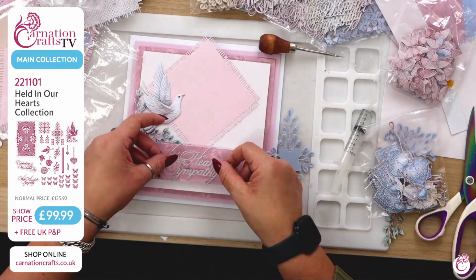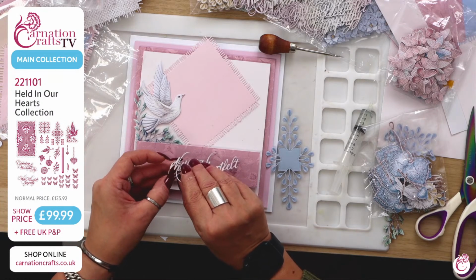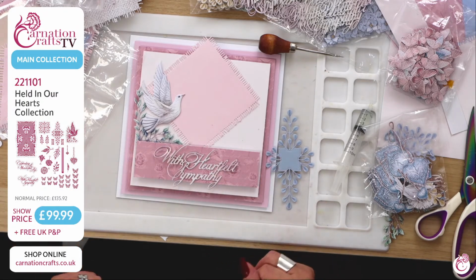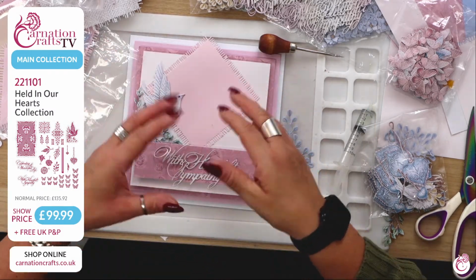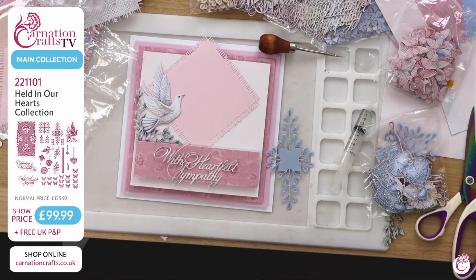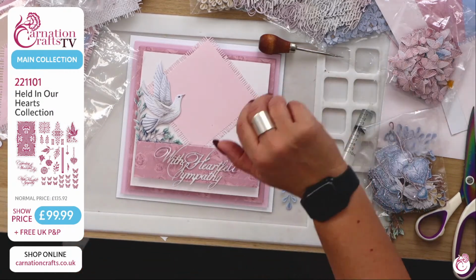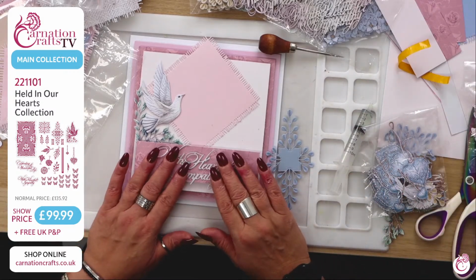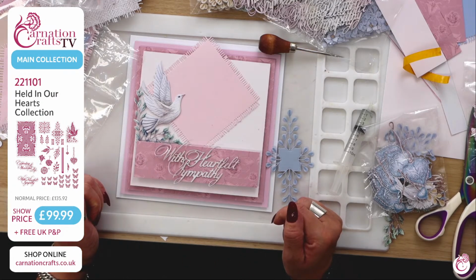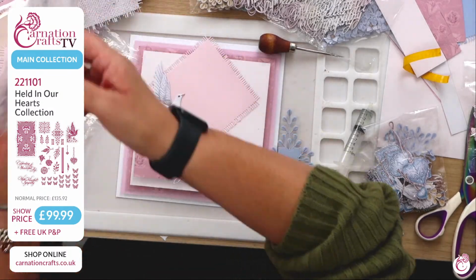Now, the minute I put down a sentiment that says, with heartfelt sympathy, I already know that my card has to align with that sentiment. I can't suddenly come in with jazz hands and bright lights and different colours, because that's not what a sympathy card is about. We have to be very conscious of what we're crafting at all times. And sometimes laying down your sentiment first is actually the thing that will help you craft the most, because we align ourselves with what we've actually said. So it's a great tip and it works.